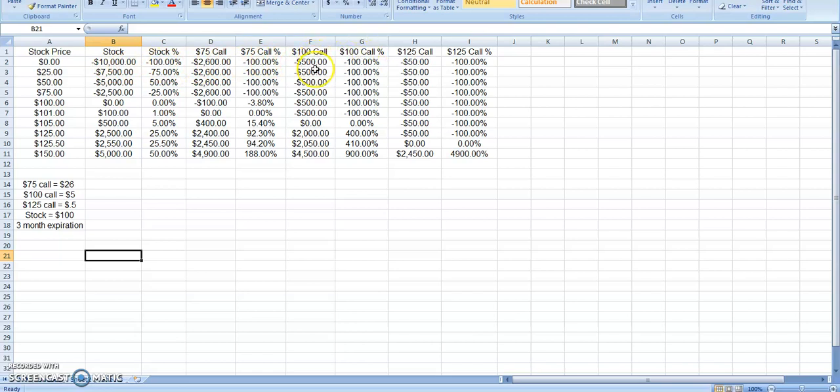Now the $100 call, the max you can lose is $500, and obviously with the 125 call, the maximum you can lose is $50. Even though it's still under 100% loss, it's still a lot less than the dollar amount you can lose for the stock. On the upside, like I said, the 75 call and the stock itself have very close break-even points.